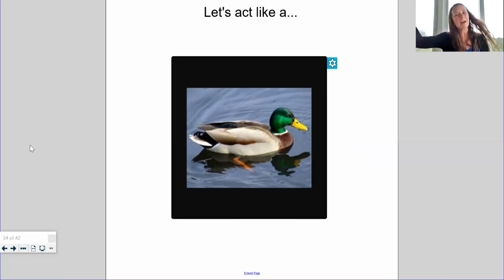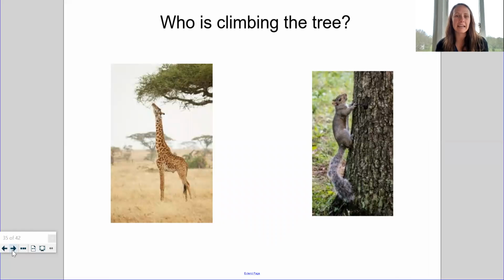And stop. Come on back. All right. I see two animals. One animal is eating leaves and the other is climbing up a tree. Who is climbing the tree? Is it the giraffe or the squirrel? Who is climbing the tree? If you said the squirrel, you're right. The squirrel is climbing up the tree.